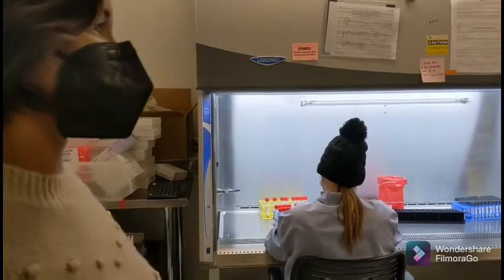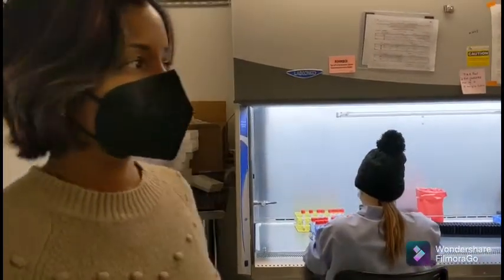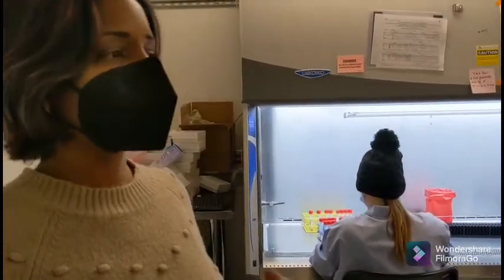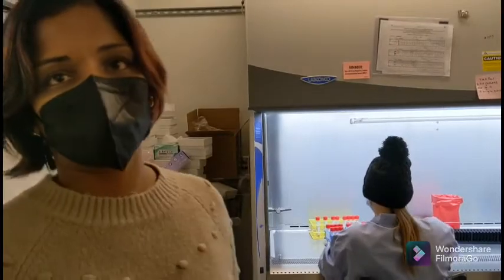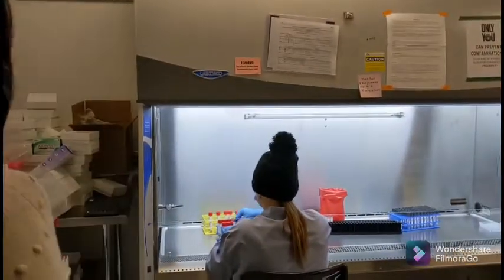This is what you call pre-analytical areas. This is one of our pre-analytical areas. Sometimes you've got to take the specimens that come in and maybe pour them into a special tube or something. So that is what happens here. These are biosafety hoods, so that if there's any infectious material, you're working with them in a safe manner.